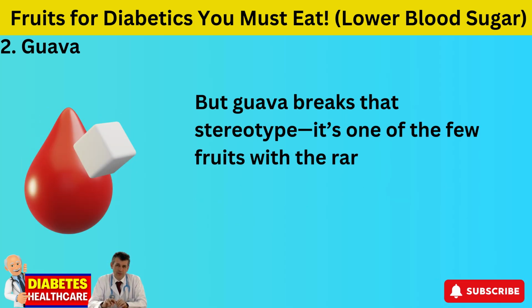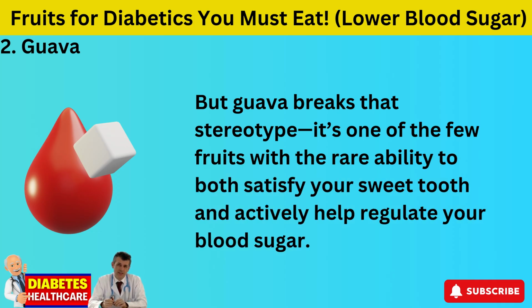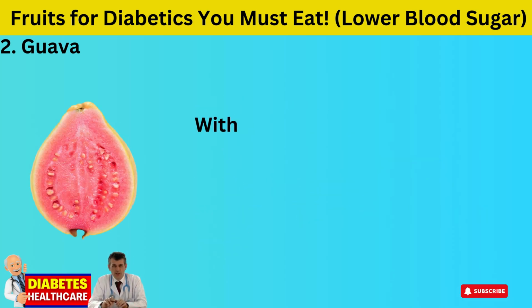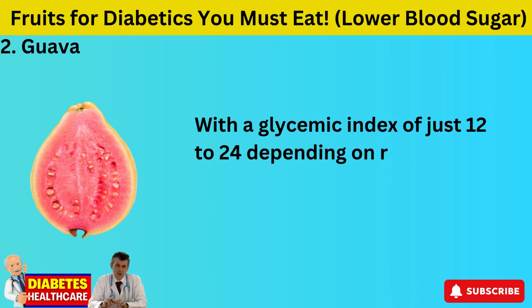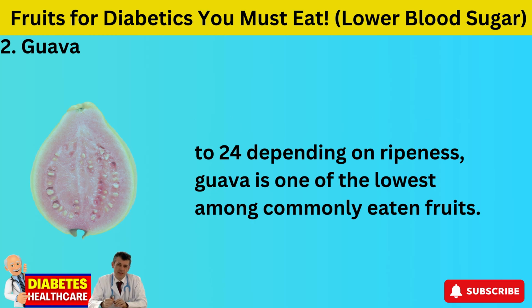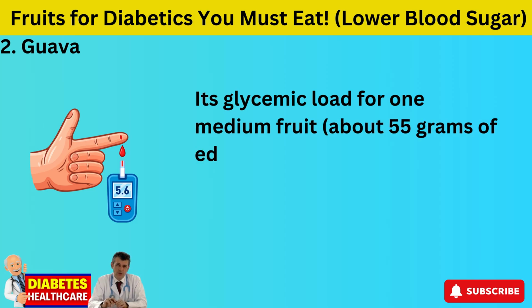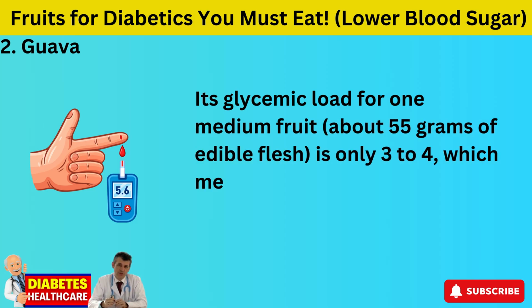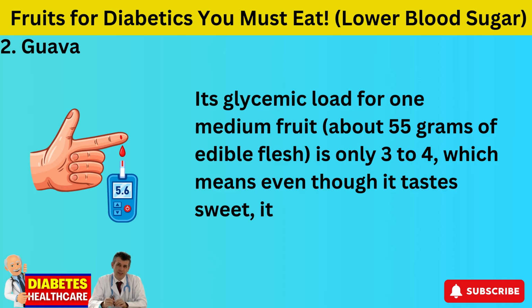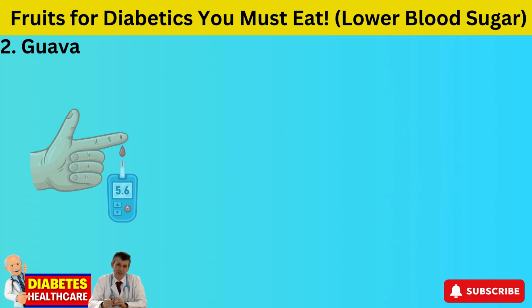It's one of the few fruits with the rare ability to both satisfy your sweet tooth and actively help regulate your blood sugar. With a glycemic index of just 12 to 24 depending on ripeness, guava is one of the lowest among commonly eaten fruits. Its glycemic load for one medium fruit, about 55 grams of edible flesh, is only 3 to 4, which means even though it tastes sweet, it has minimal impact on blood sugar spikes.